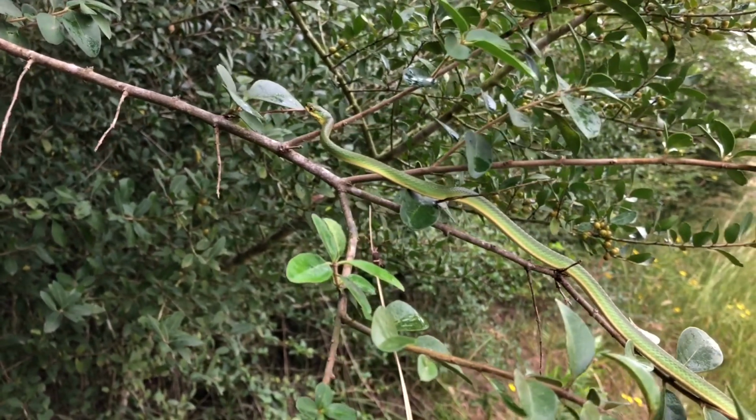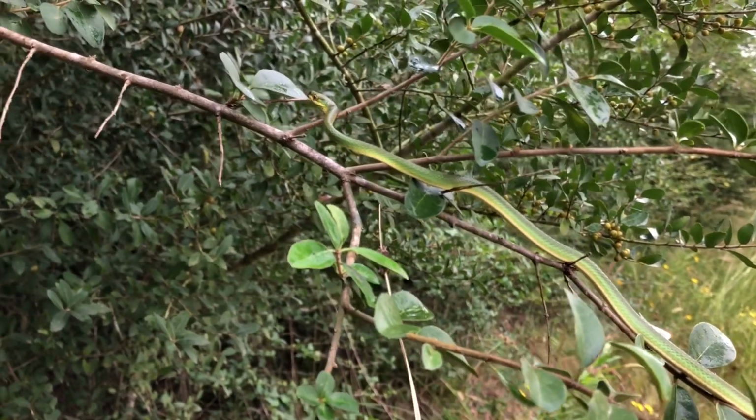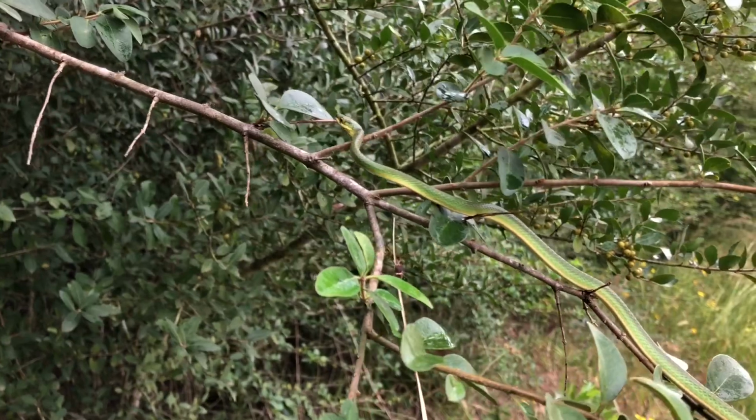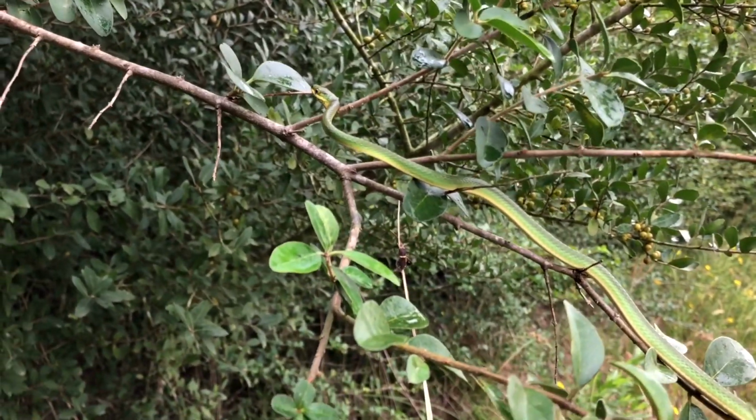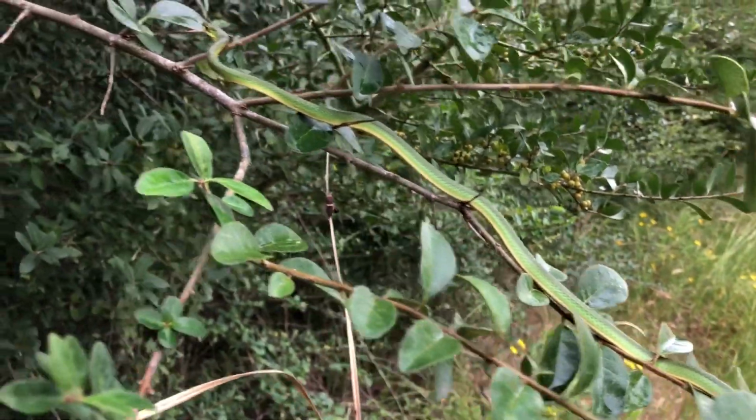They're active during the day. They're totally harmless. They don't bite. They eat insects. And this is just absolutely one of my favorite species. I don't know why, I got a thing for green reptiles. I've always just loved them.